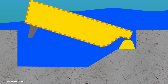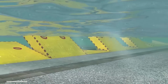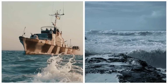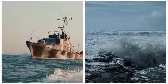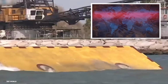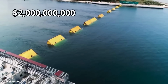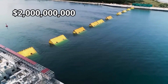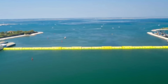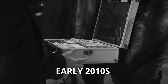against rising tides. The system comprises 78 large mobile gates that lie flat and submerged on the lagoon floor when not in use, allowing for unimpeded ship traffic and natural tidal flow. However, the project has faced numerous challenges, including significant cost overruns and political scandals. Initially estimated at $2 billion, the final cost has more than tripled, making it one of Italy's most expensive public works projects. Corruption scandals in the early 2010s further hampered progress.